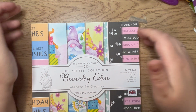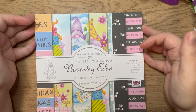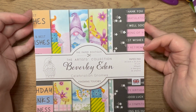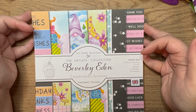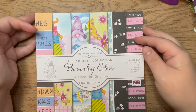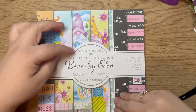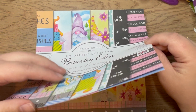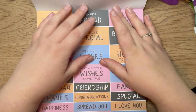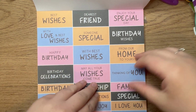The next one, I think I've had this one. This one is part of the Artist Collection. It's the Beverly Eden, the Celebration Gnomes in the Finishing Touches. These are 36 sheets, 6 designs. These are on 160 GSM. It's an 8x8 again. I've definitely got some of the Beverly Eden Gnomes pads. I have a feeling I have this one. I may be wrong. But let's start off. So we've got the sentiments.